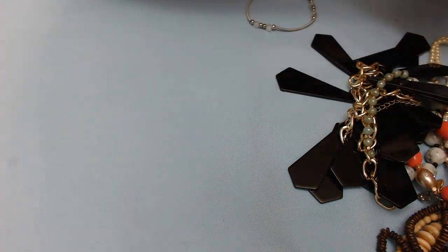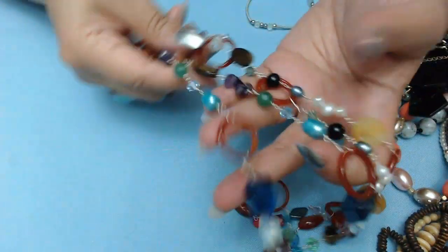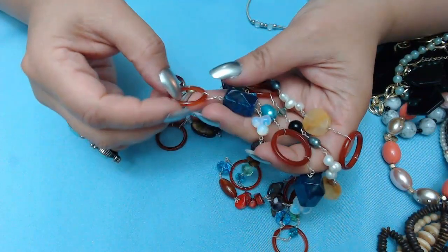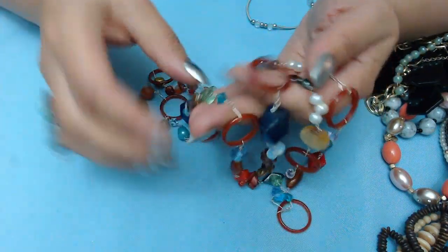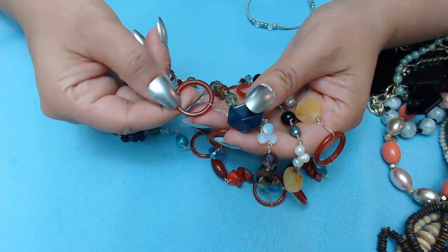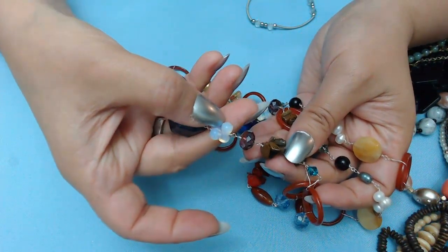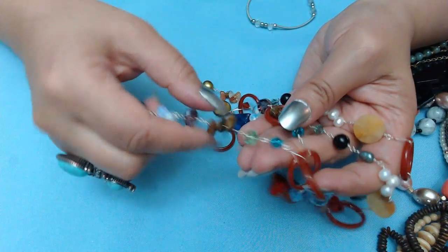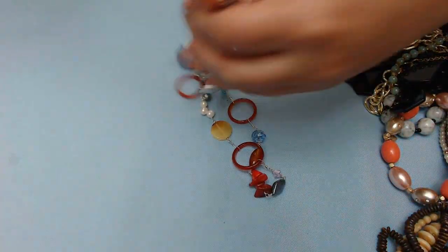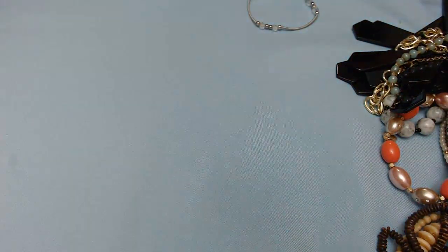Okay, what else here? This is really pretty. Look at that. Ooh, everything is on here. I see some amethyst, pearls, glass, maybe glass, like rings on here. You know what? I think these are gemstones. If I'm not wrong, yeah, there's gemstones. Look at that. This is so cute. Moon glow, tiger's eye. There's everything. I think this is carnelian. I don't know, but there's pretty much everything on here. And it's long and beautiful. This is cute. This is a good find.